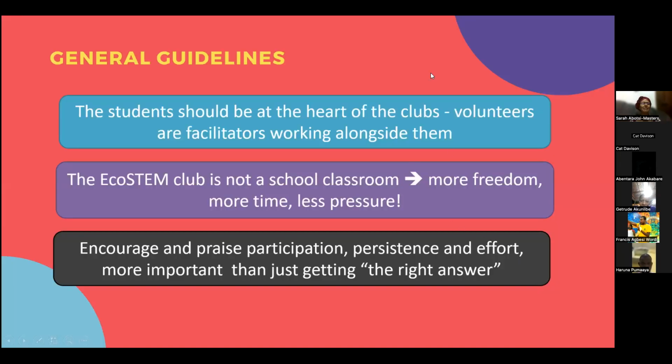First of all, just a little reminder of some of the general guidelines. What we want with these EcoSTEM clubs is for the students to really have fun, enjoy and discover. We want them to try things out and discover things for themselves. So it's very much that they're at the heart of the clubs and you're working along with them. Although some of our EcoSTEMs are in school classrooms, the good thing is you don't have homework and exams and tests. So there's more freedom than a normal science class. You can spend more time discussing things with the students and letting them try things out, and there's less pressure.